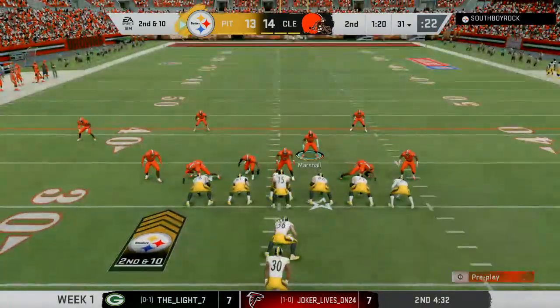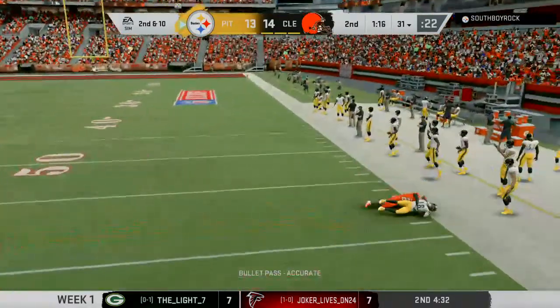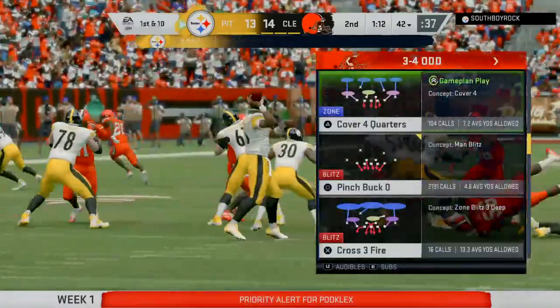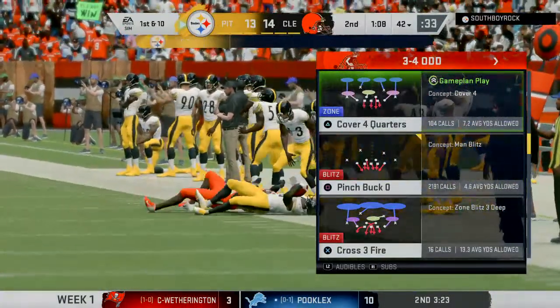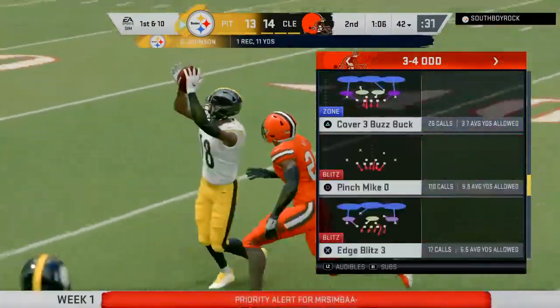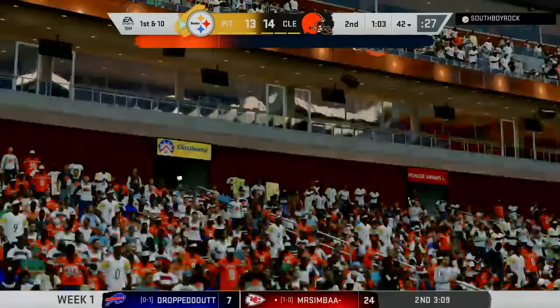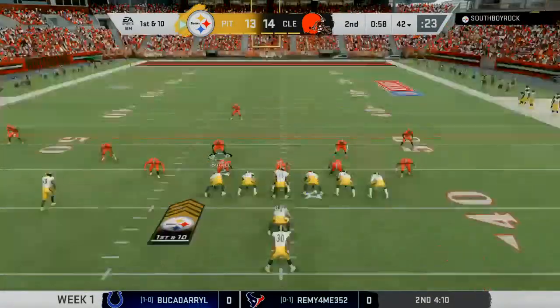To throw on 2nd down. Ball. That ball caught by the former Toledo Rocket, Diontae Johnson. But that's what you're looking for when you're wanting to throw the ball downfield. You want one of those guys who can play out on the perimeter, can play out wide, who can not only get open, but when they're covered, can uncover themselves downfield and create catches.